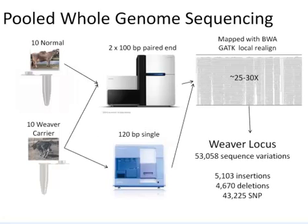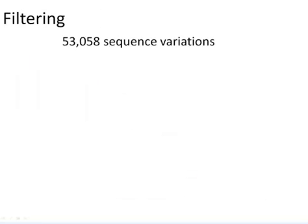After he mapped it, we had about 25 to 30x coverage of the entire genome, and then we looked within that 5 megabase region. Within that 5 megabase region, we had over 53,000 sequence variations. Most of these were single nucleotide variations, with some insertions and some deletions. So now we have 53,000 variations, and we need to find the one mutation that actually causes Weaver. For that, we had to filter.